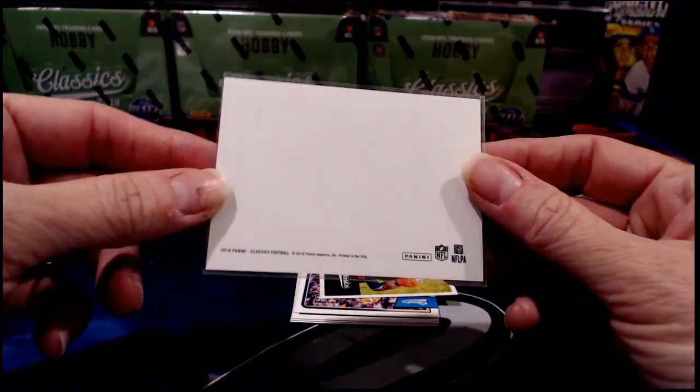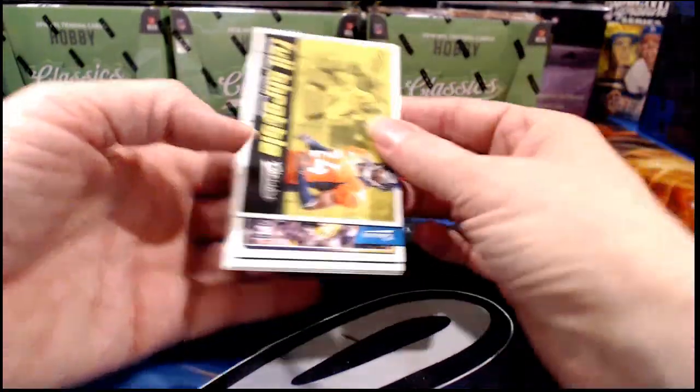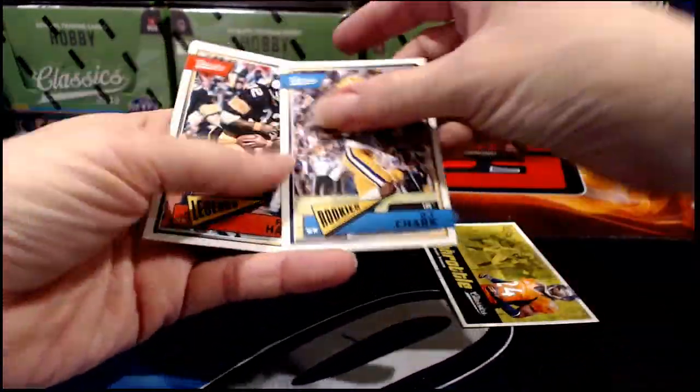That is numbered to 50, and it is a blank back Ryan Tannehill for the Dolphins.